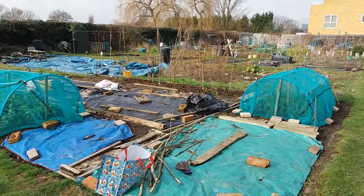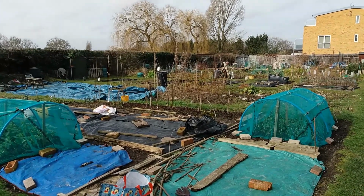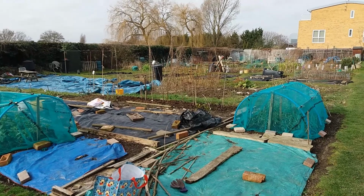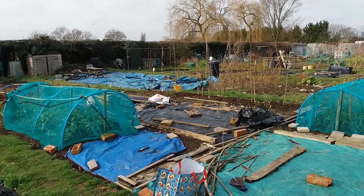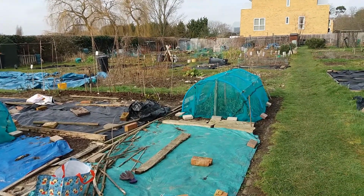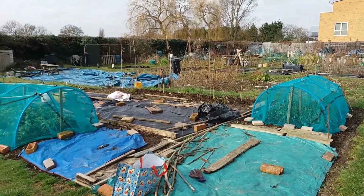Well, it's an absolutely glorious day on the allotment. It's almost spring-like, and I know we might get a frost and freezing cold in the evening. We might get snow, sleet and hail and whatever the gods wish to send us before spring really comes, but I can feel spring in the air, and I can see the change in the light, and I think the birds and the animals can see the change in the light as well.